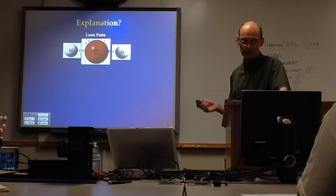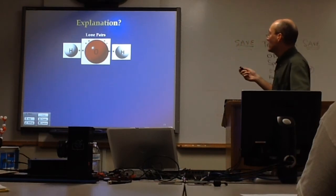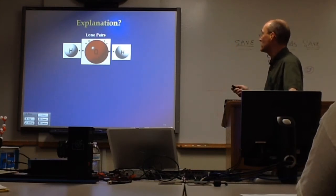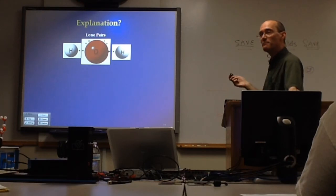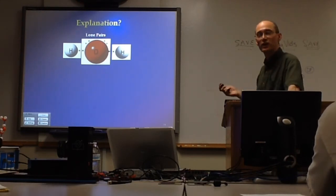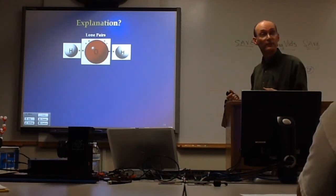Okay. So the next thing is that those lone pairs up there, the 6 electrons that are around the oxygen, are all the same polarity, right? They're all negative charge. Everybody knows electrons are negative. Well, negative charges do what? Do they attract or do they repel? They're the same. They repel.